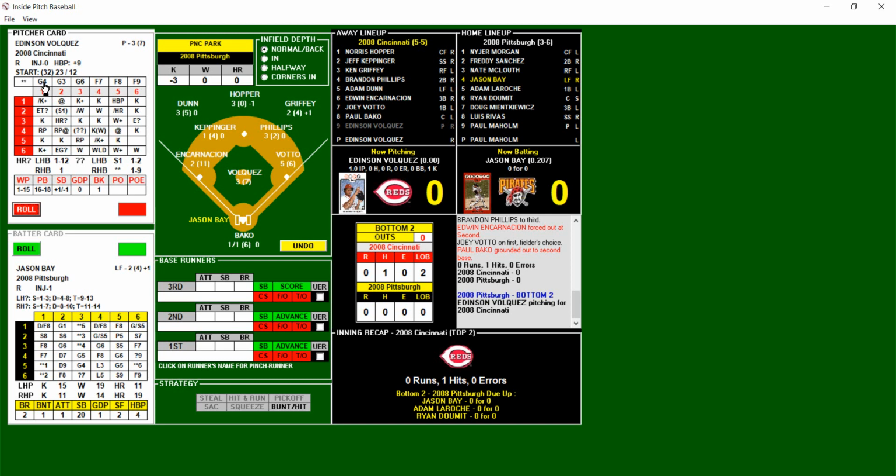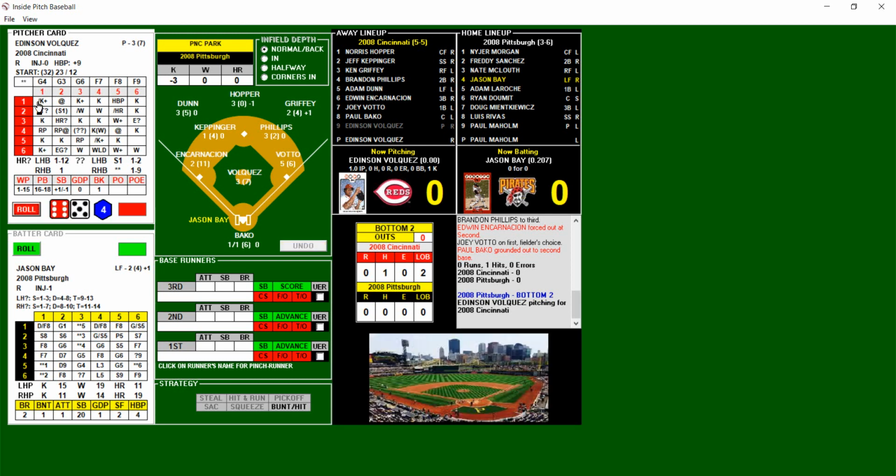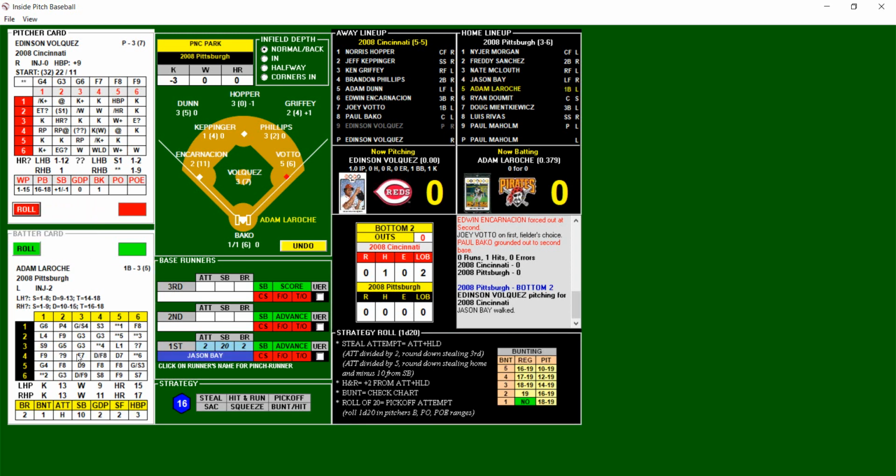We go to the bottom of the second. Jason Bay, Adam LaRoche, and Ryan Doumit due up for Pittsburgh. Bay batting a .207. 5-6. That's going to be a walk plus. That's a 24. That's a 17. Now, same with the strike plus. We had 10. And with that, it's a walk.